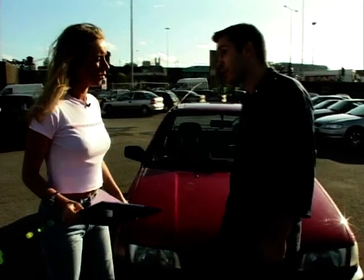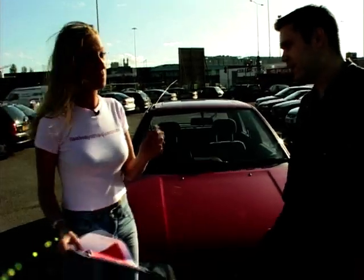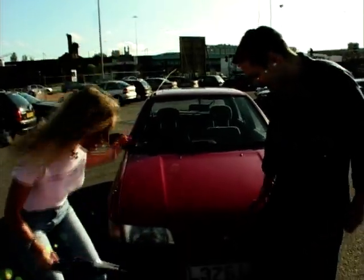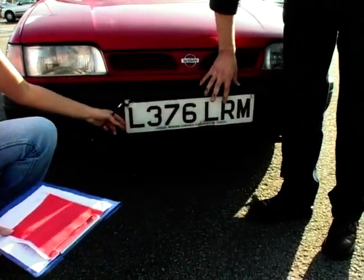No, I actually got this off my brother, so it cost me nothing to get. So it's a freebie? Freebie. Okay, so let's have a look at some of the amazing selling points. We have the registration stuck on by Blu Tack, I'm afraid. Stuck on by Blu Tack.